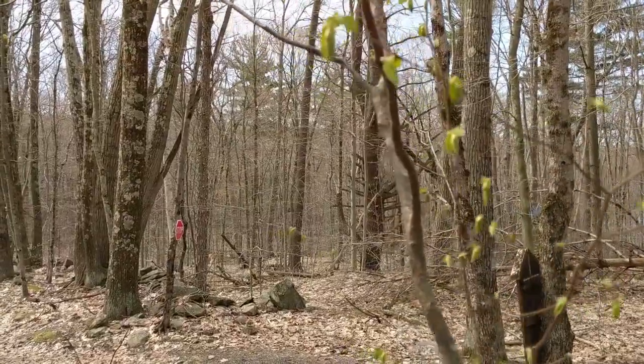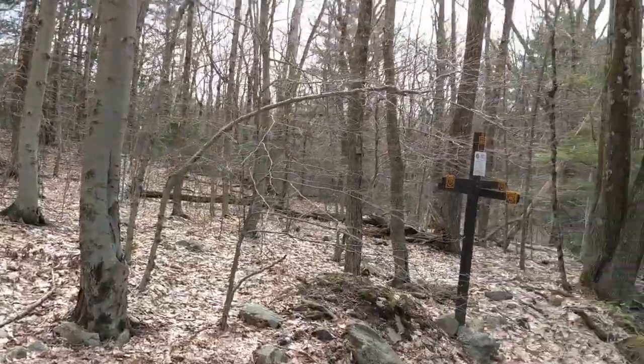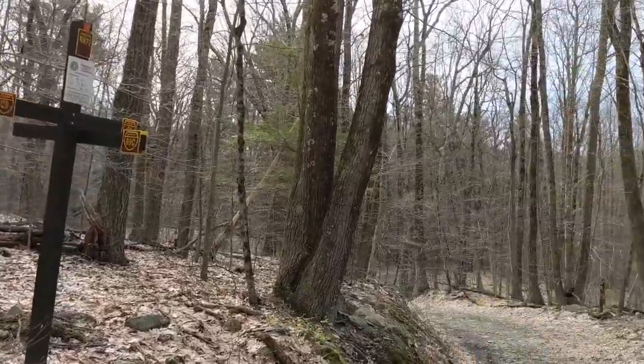But what you'll see is the area. So as I said, we're at Grafton State Park. This is the trail. You can see it's a snowmobile trail also. You can see that people use it for a number of different things.